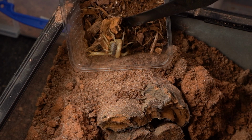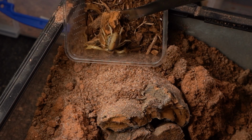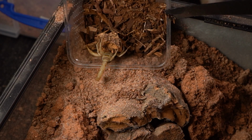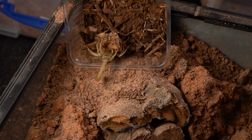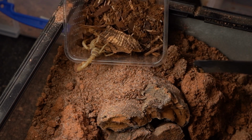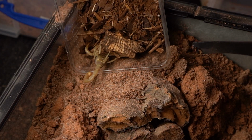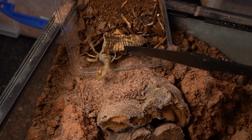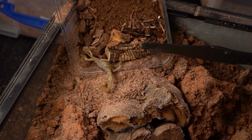Look, you're free. Go, scorpion. Get off this bit of cork bark. Oh, okay. The scorpion's upside down. Oh my god! It is literally just holding on to this bit of cork bark for its dear life. It is currently upside down. Don't worry, this cork bark is very, very light. I just want it to get up the right way.